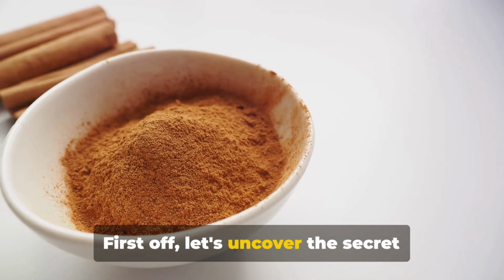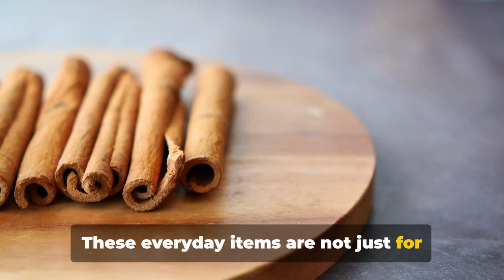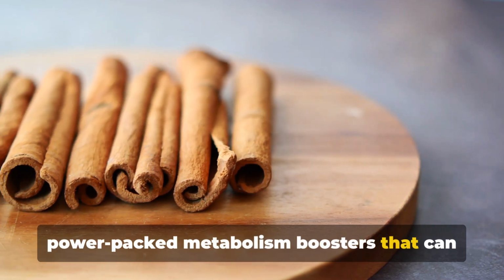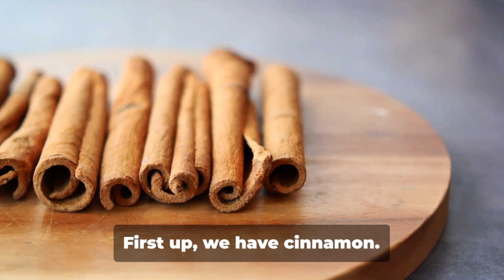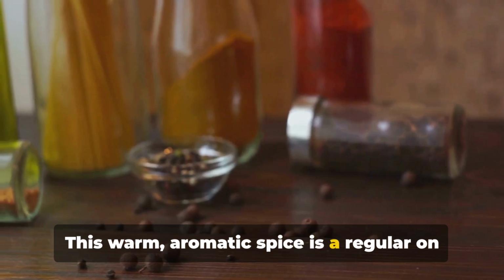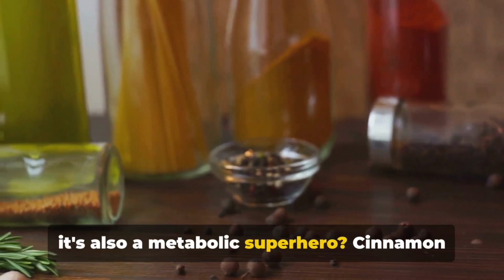First off, let's uncover the secret behind our key ingredients. These everyday items are not just for flavoring your favorite dishes, they are power-packed metabolism boosters that can help you maintain a healthy weight. First up, we have cinnamon. This warm, aromatic spice is a regular on many a breakfast table. But did you know it's also a metabolic superhero?